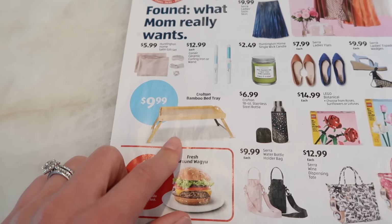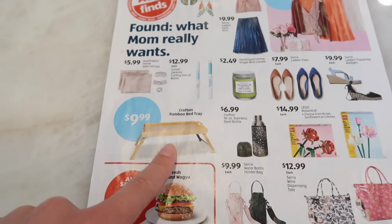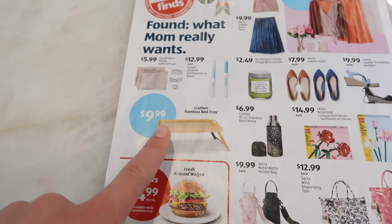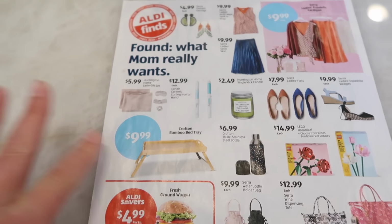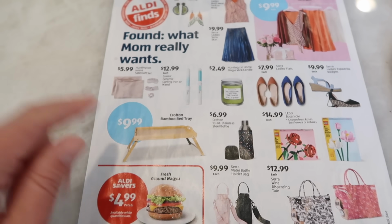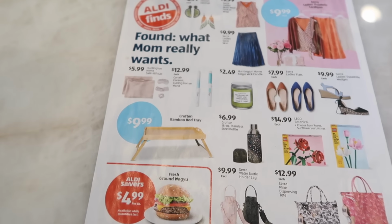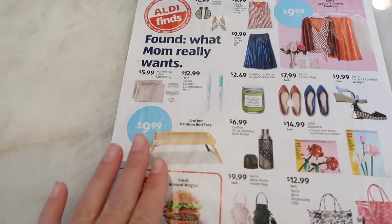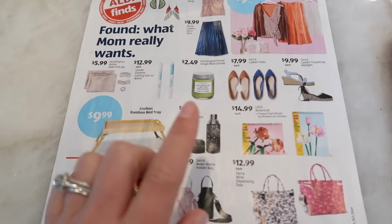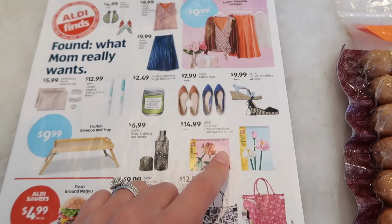This is a really nice bamboo tray for bed, or I think these collapse. So we have one of these on our ottoman in our living room, and it just sits flat. We don't prop it up like this, but we leave our remote and some napkins on there just in case we need them, and it's nice to have everything organized on this. And then there's a little stainless steel water bottle. Then they also have some Lego botanicals.